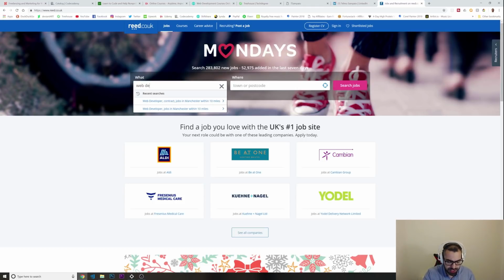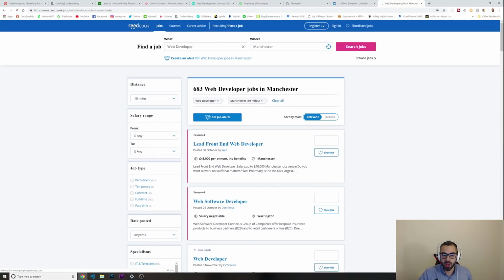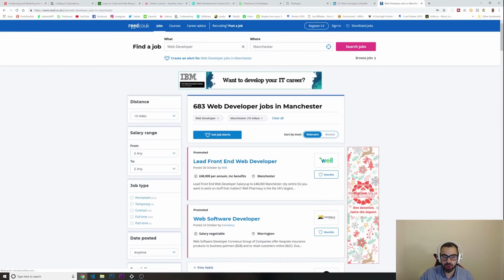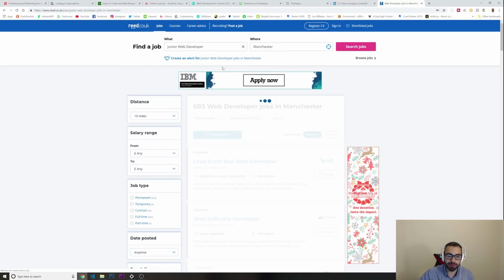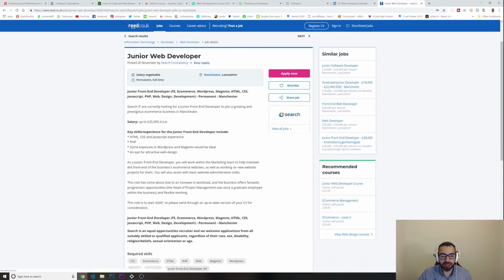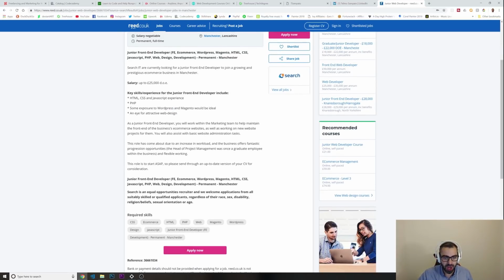So if I'm going to put in here, for example, web developer, and I'm going to put in here Manchester, look, there are gonna be a lot of jobs in here, and let me try to put junior developer, junior web developer. Look, this one in here, for example. Right, okay, let's see this together. Look, they are looking for someone with HTML, CSS, JavaScript, PHP, WordPress, Magento, an eye for attractive design, blah blah blah blah blah.